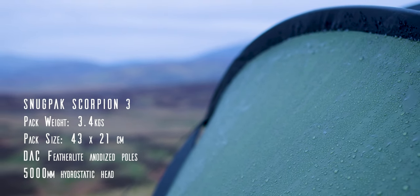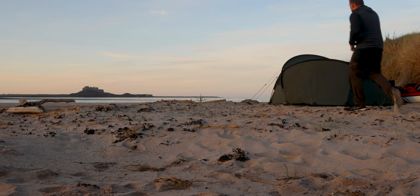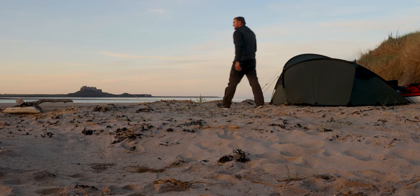It's a very good tent for exposed and windy locations, and the fact that it's semi-geodesic means that it can be used when I'm out sea kayaking, and can't always guarantee that I'll be able to stake the tent out properly.